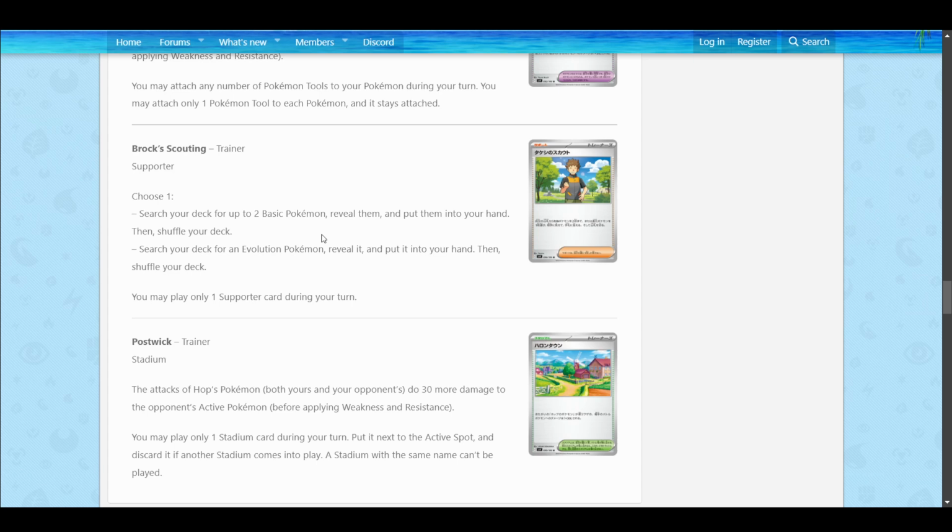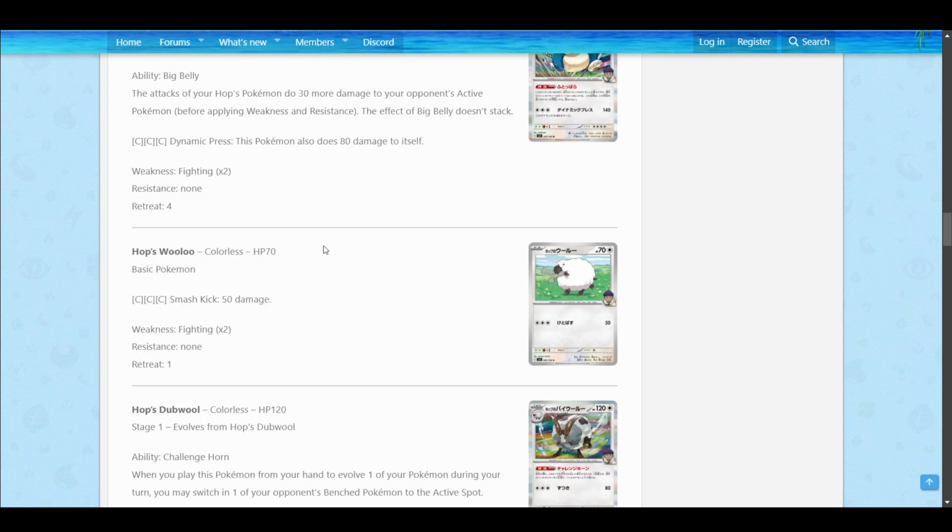I don't think it's amazing. I don't know exactly what decks will want it or not want it. I think it'll be more so a player-to-player thing, and I don't think it's a super strong supporter, but it is a nice one to have in the game. It's pretty decent.